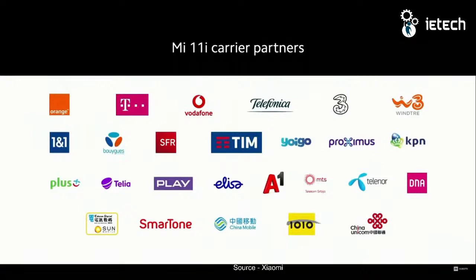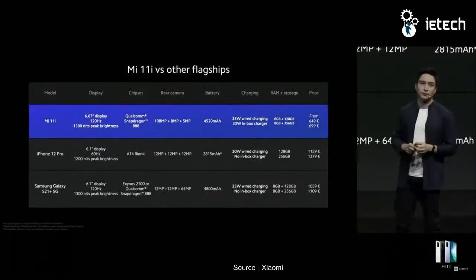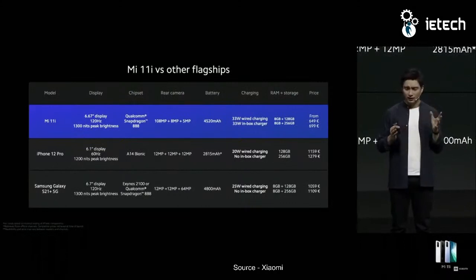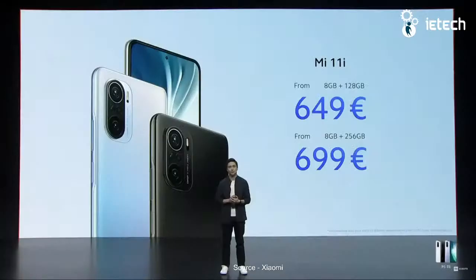We're also going to be working with a variety of carrier channels as well to make Mi 11i as available as possible, with more details coming soon. So, again, Mi 11i, available in two different variants and still costs about half the price of competitor flagships. The star performer with all-star value pricing. The star performer made a big statement on a big stage today, with big specs and big features. More details to follow soon on our regional official social media channels.